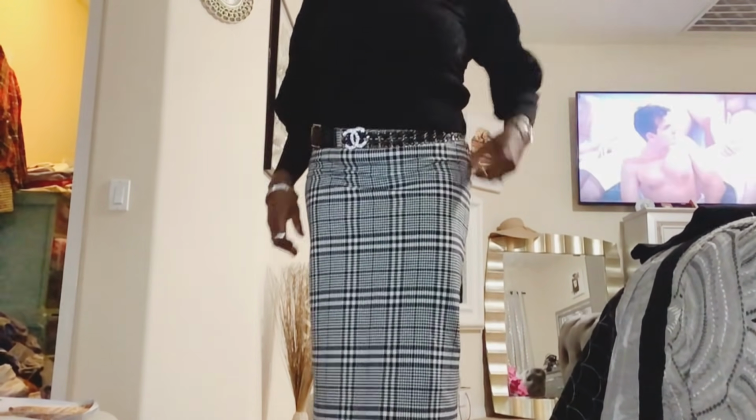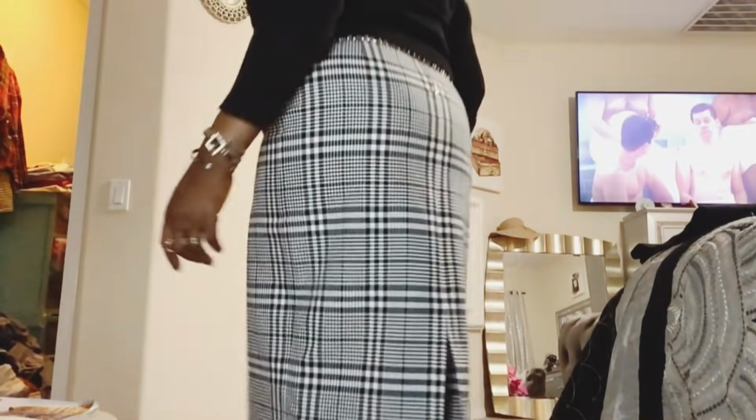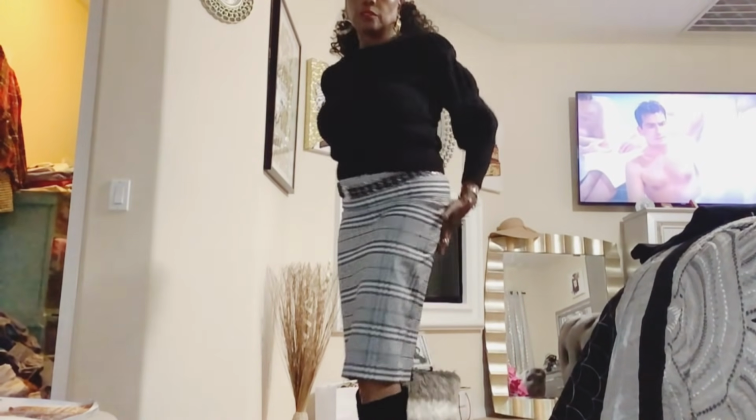I'm going to do sideways. So yeah, here's that Zara knit sweater. Beautiful. $1 Zara skirt, size small. I'm even ashamed to say this is a size small, because why should I be wearing a small at my age? Why? You know, need a little bit of something.